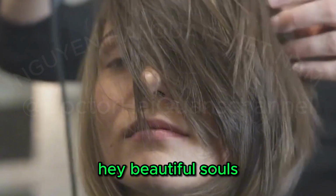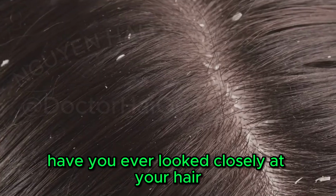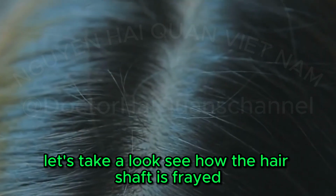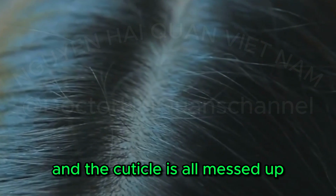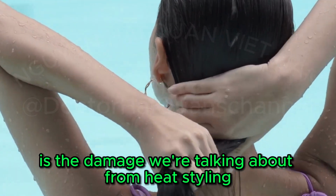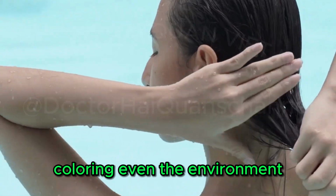Hey, beautiful souls! Have you ever looked closely at your hair and wondered why it feels so rough and dry? Let's take a look. See how the hair shaft is frayed and the cuticle is all messed up? That, my friends, is the damage we're talking about, from heat styling, coloring, even the environment.